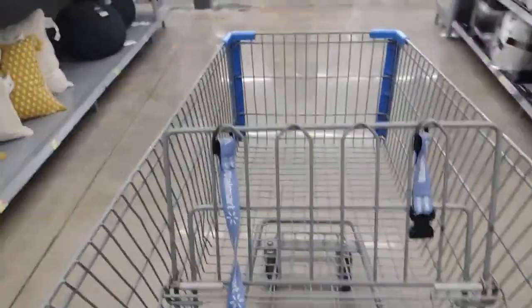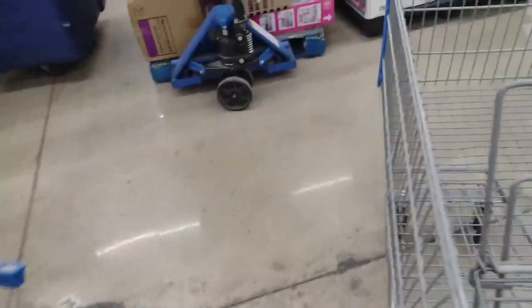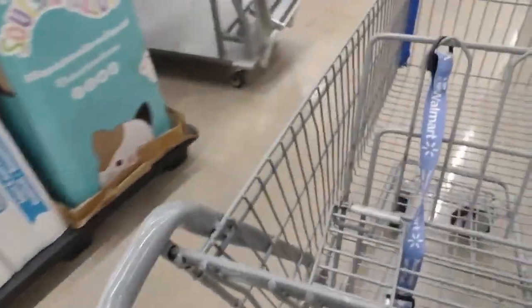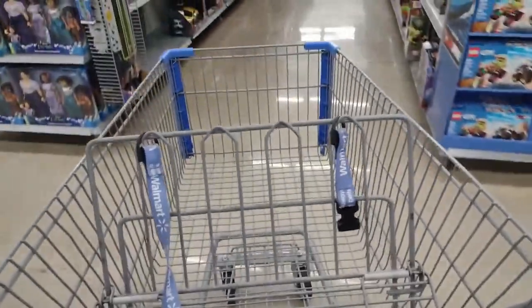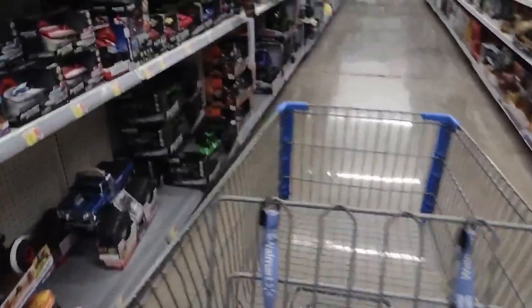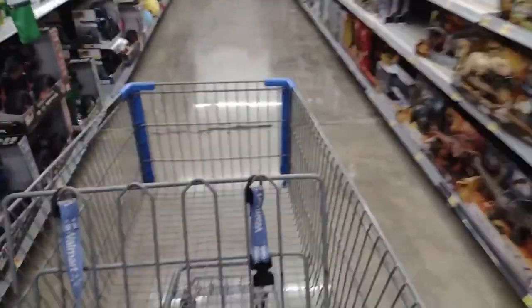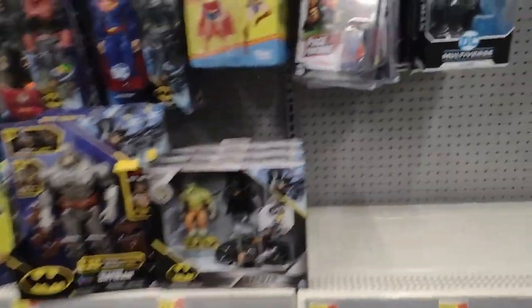Just want to go to the toys right here, all on our way. We go into the clearance aisle, or the toy aisle, just to get an idea what the clearance might look like.